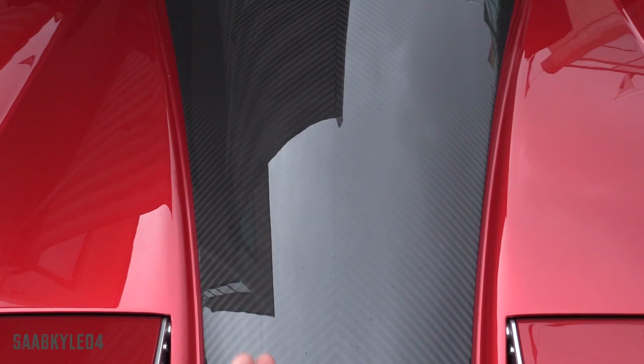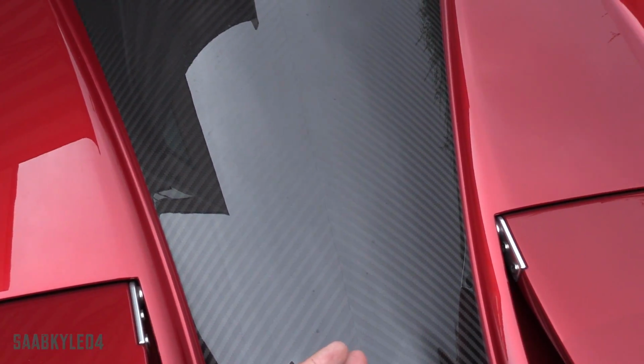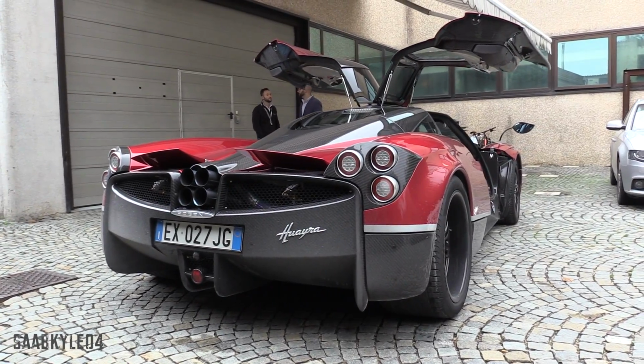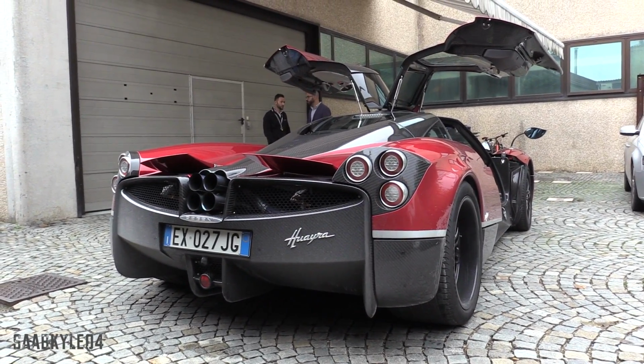I don't know if you can see that, but the dividing line in between there. I mean, you definitely pay for what you get. That attention to detail does not come cheap, but man, is it stunning in person.